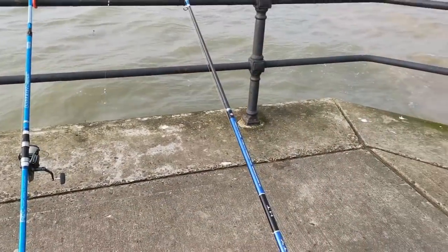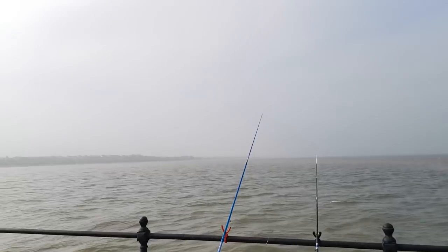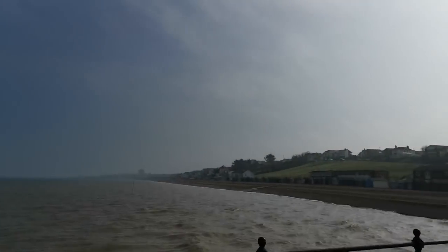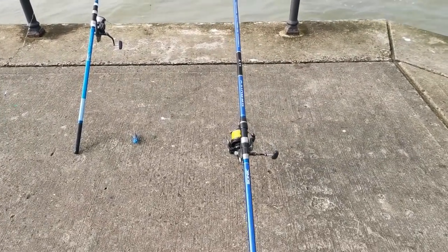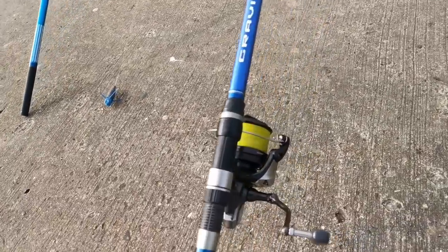Right, I'll chuck a wind mic on because it's a bit blowy and it's cold, the wind's cold. Hopefully that sun will come out soon and this mist, this fog will start to clear. It looks like it's breaking through. There we are, a bit of blue sky. Hopefully we'll warm up. Right, here we go. We've got the two rods set up. The usual two culprits are here. We've got the Sonic Gravity HT with the Shimano reel.